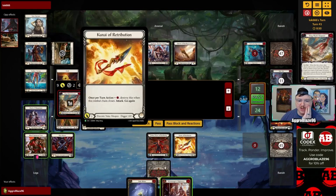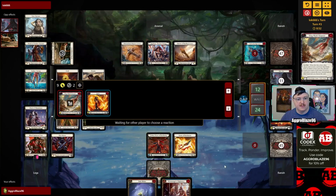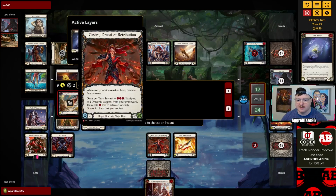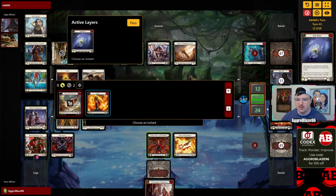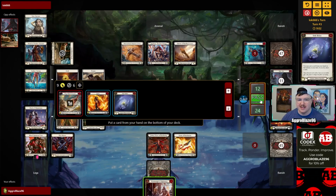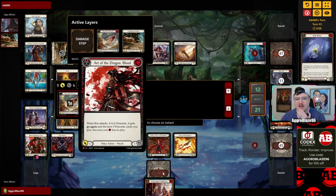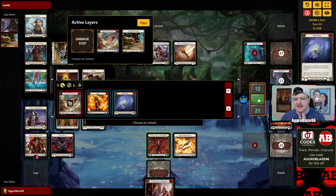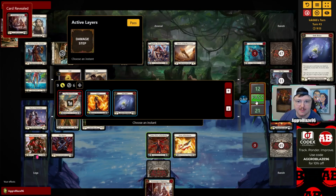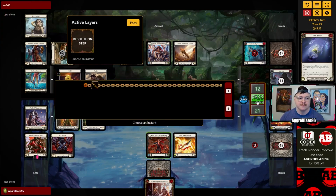So we're going to give them a gold, which is fine. So what we're going to do is I'm going to play Sink Below. Ooh, the Fealty token with the Warmongers isn't really going to work out that well. I think this is fine. I know that the Art of the Dragonblood could come back to get us, but it could also be a really good chain ender. Was a small mistake there on my part, so a little awkward.